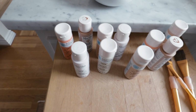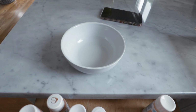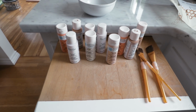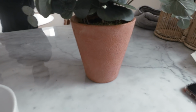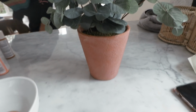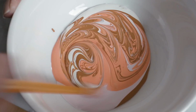So here's the paint. We have a bunch of different shades of like orange, tan, and light pink, and we're just gonna mix it all together in this bowl and see what we can get and see if we get a good color that we like. Okay, here we go. We're mixing up some colors. This is kind of our frame of reference because I really like this color. I want it to be a little more muted and not as peachy or pink, but we're trying to get something semi-close to that.